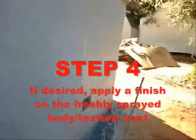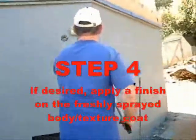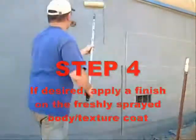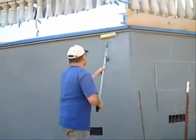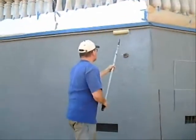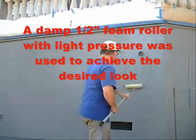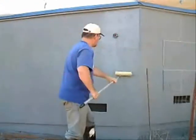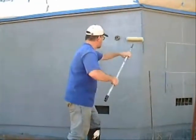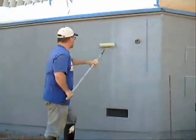Step 4. If desired, apply a finish on the freshly sprayed body texture coat. On this project, the customer desired a coarse, knockdown look that required the team to back roll the Bold Granite with a damp 1/2-inch foam roller with light pressure. Only roll in one direction at a time. Caution, do not turn the roller while it is still in contact with the surface.